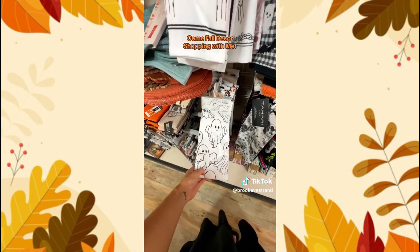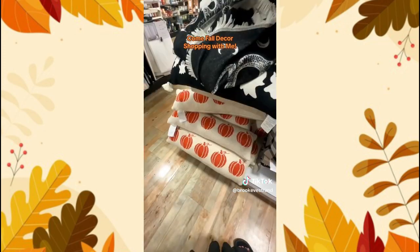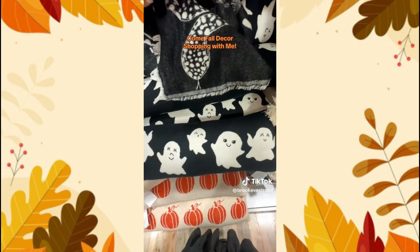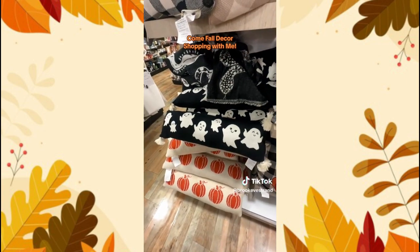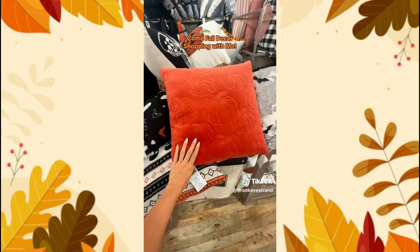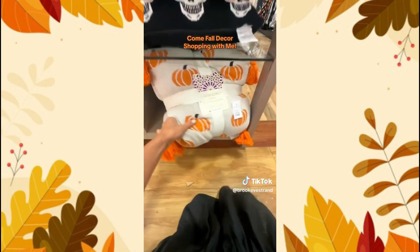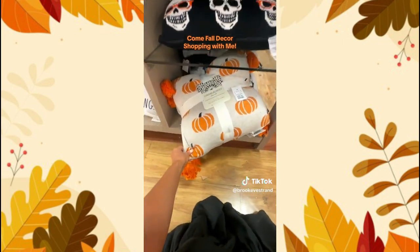A little tiny ghosty. This was fun if you wanted to send your lunch with your kids or something. I loved this lumbar pillow with the pumpkins. Kind of regretting not getting it. The ghosts were cute too. This is the second time that I've contemplated this pillow and still have not bought it. The velvet was nice too. Really like this was a little two-pack, so you could get ones that match. Didn't love the tassels, but you could take those off.